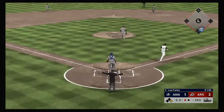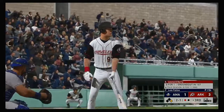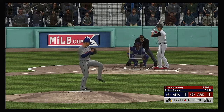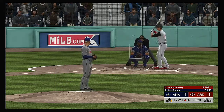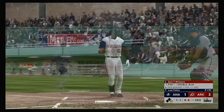Oh, and he lets him off the hook there, as this isn't even close for ball four. Now batting, digging in now, Leonard Berry. Hitter's count now. Here's the 2-1. Fastball is looked at for strike two. Swing and a miss on the fastball that time.